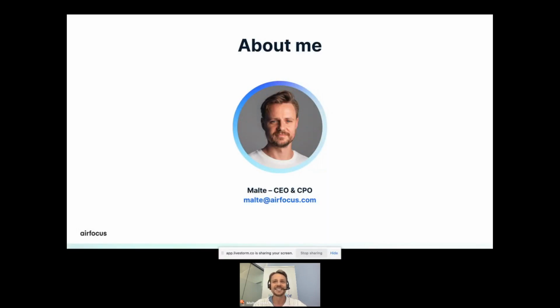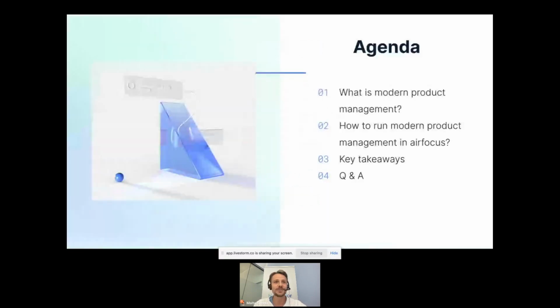So let's dive into the agenda real quick. We're going to talk about what is modern product management, then how to actually implement the theory that we cover in part one. How do we actually implement that in airfocus? And then we are going to look at a few key takeaways from the entire session. And then hopefully there will be interesting and plenty of questions in the Q&A session afterwards.